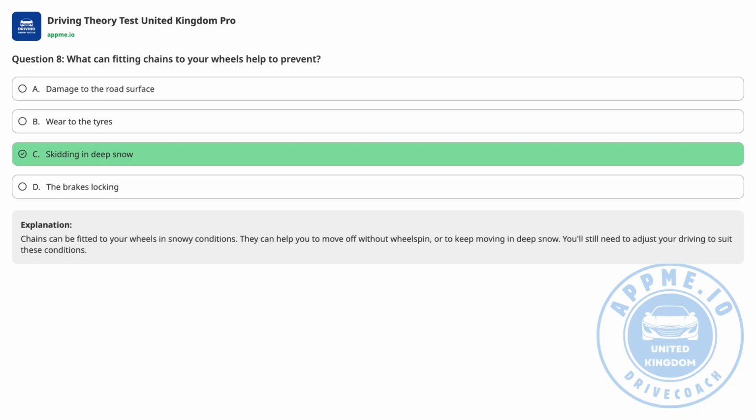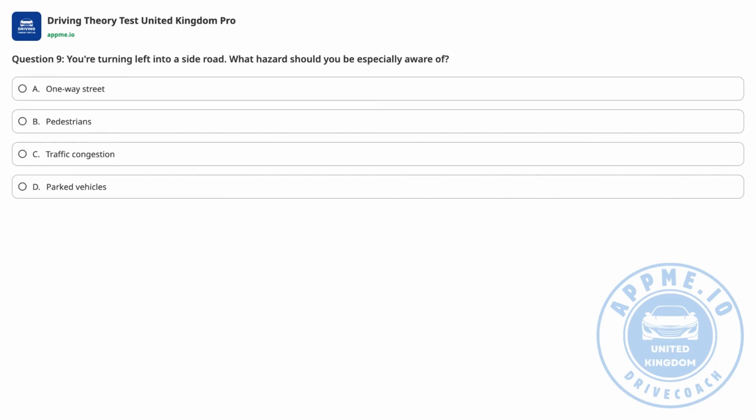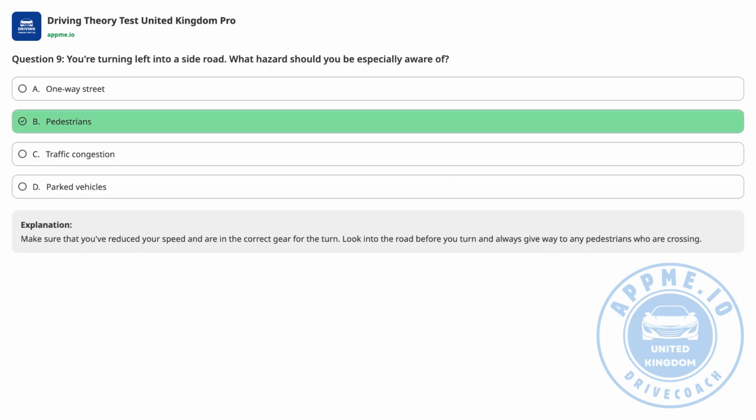Question 9. You're turning left into a side road. What hazard should you be especially aware of? A. One-way street. B. Pedestrians. C. Traffic congestion. D. Parked vehicles. The correct answer is B.